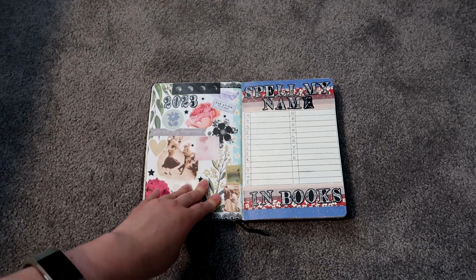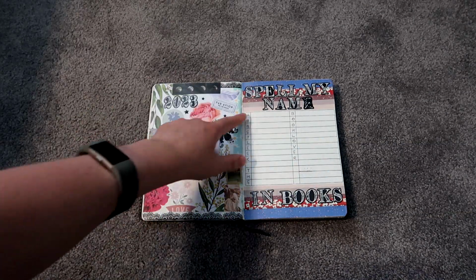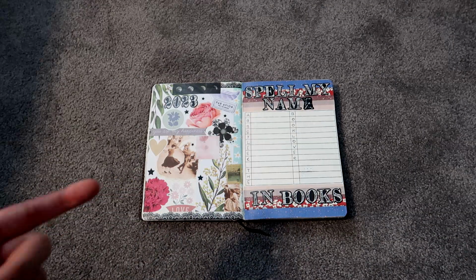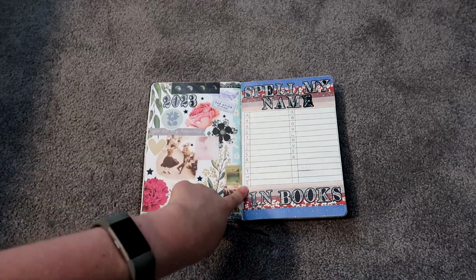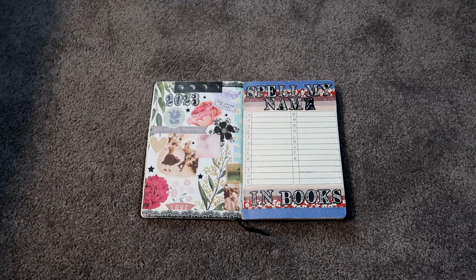Last year I did an A to Z book challenge and I wanted to do something different this time, so I've done a spell my name in books tag. So I've got Abbeyleec the Booklover, and hopefully this might be a bit easier because I've got multiple letters that are more obvious. Like there's 5 E's now, and a lot of books seem to start with the letter E, so hopefully I'll be able to find books that are easier to read.